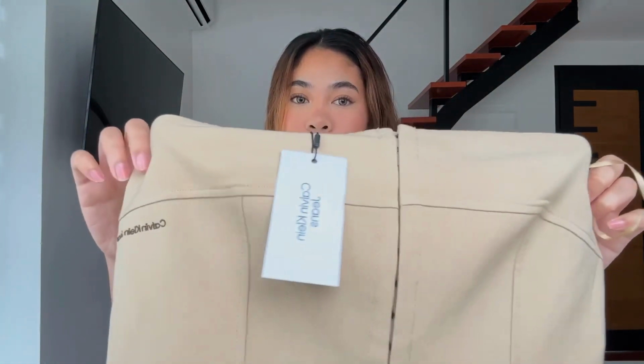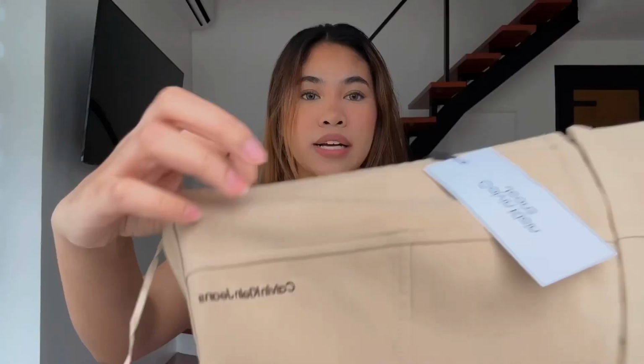Next I got this tube top. I was debating between this one and the black one on the site, and I realized I don't have any corsets or tubes that are neutral colored. So I got this one, it has the little Calvin Klein logo here. I love clothing pieces that just have a very subtle logo.